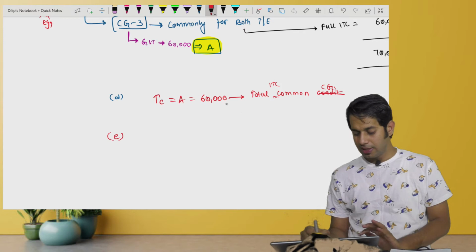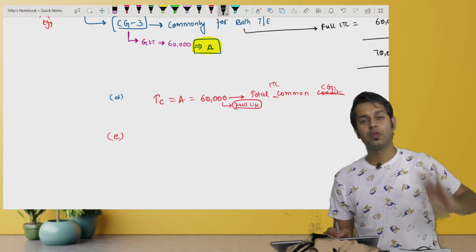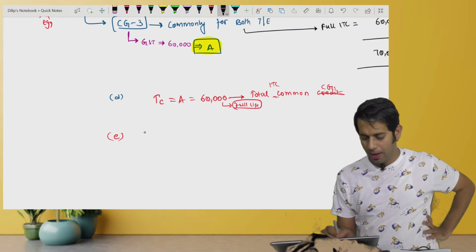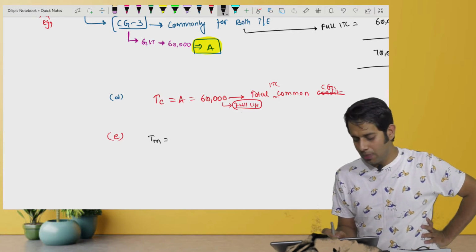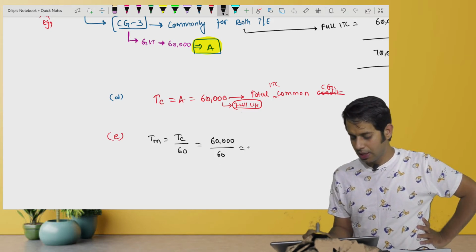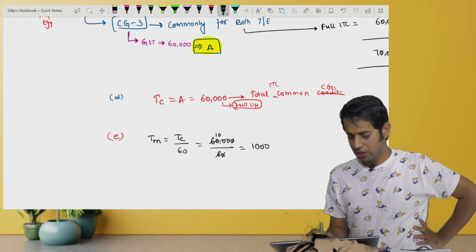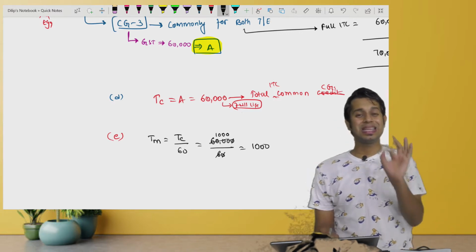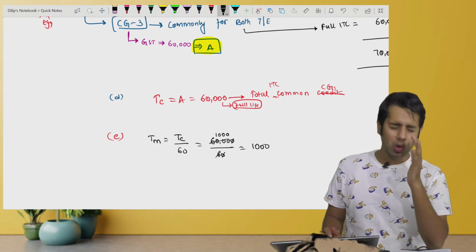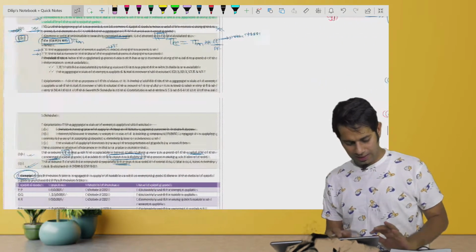Next I should find, see, this is for the entire useful life. Now I should find for 1 month how much is the common capital goods. So that is denoted by TM, which will be equal to TC divided by 60, which is 60,000 divided by 60, which is equal to 1,000. So 1,000 rupees is the credit on common capital goods in our case, in this example.